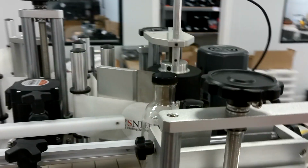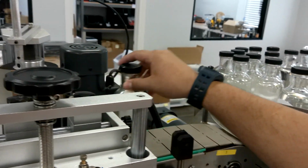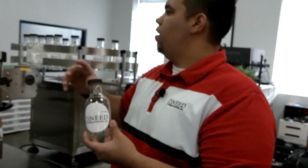And then at the end here, you're probably going to want to grab those bottles as it applies the label. All right. So that's the production line there.